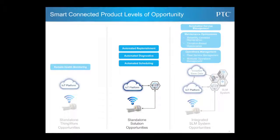So here's where it gets interesting. Those are some pretty simple examples. The far right now is kind of the holy grail. Reliability, the middle box there, reliability-centered maintenance and condition-based maintenance, right? This is where I think we all want to try to get to.